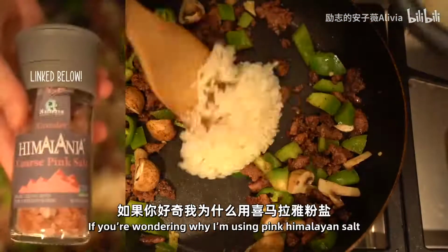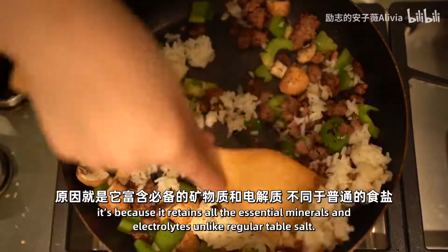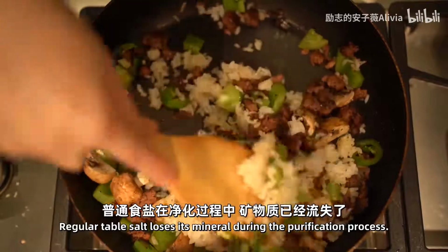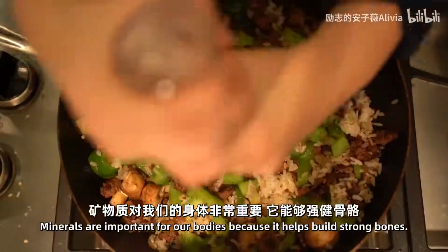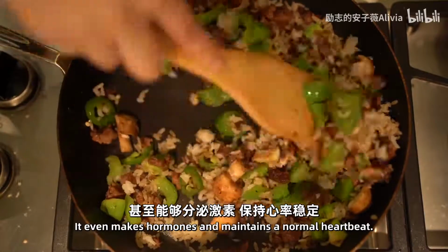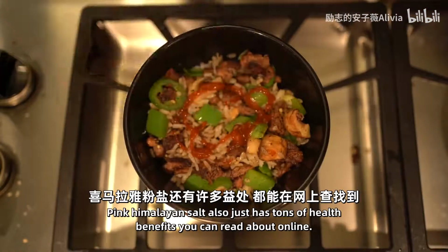If you're wondering why I'm using pink Himalayan salt, it's because it retains all the essential minerals and electrolytes, unlike regular table salt. Regular table salt loses its minerals during the purification process. Minerals are important for our bodies because they help build strong bones, make hormones, and maintain a normal heartbeat. Pink Himalayan salt also just has tons of health benefits you can read about online.